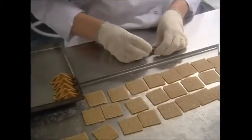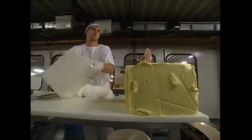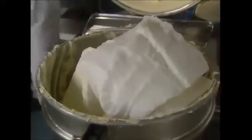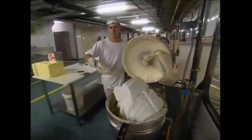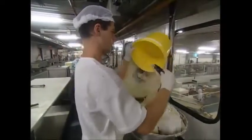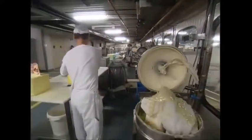The filling for the Caprice is a rich vanilla cream, and this is not the Weight Watchers variety. Blocks of butter and sugar are followed by vanilla extract, lecithin to bind it all together, and finally, just to make absolutely certain that your doctor wouldn't approve, a dollop of white chocolate.